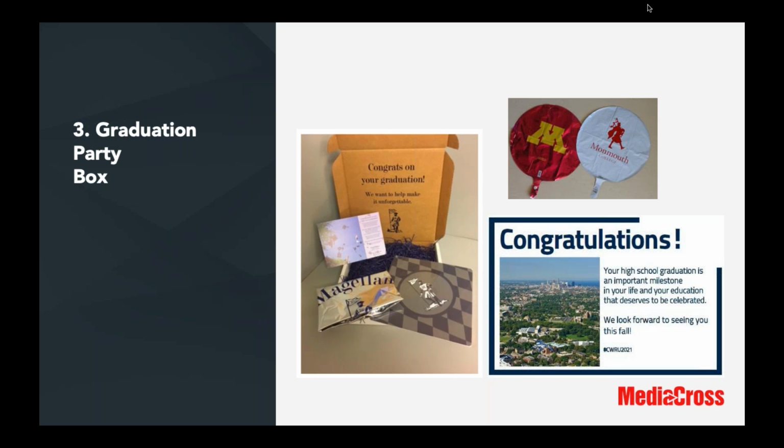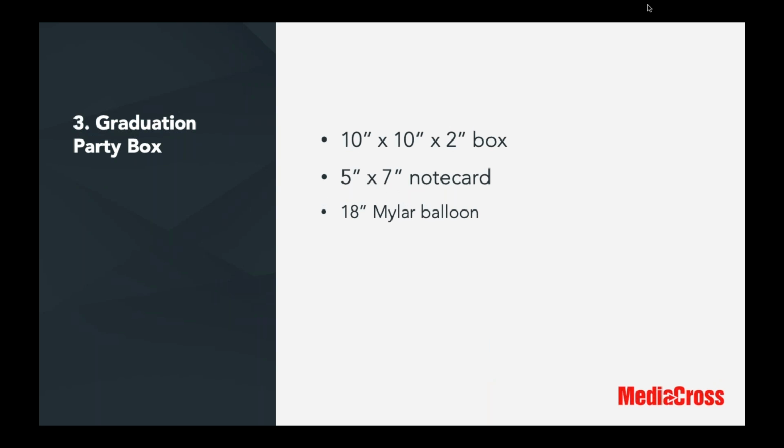So, MediaCross provides customizable products and services. So this could be altered to become a dorm room decor essentials box or a college survival kit. And of course, pricing would vary based upon what deliverables are included. So for a quantity of around 300, we could produce the design of the box and the note card and balloon, and include production, whereas fulfillment and shipping would not be included, for $10,000 or less.